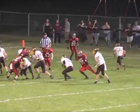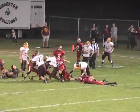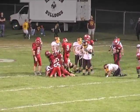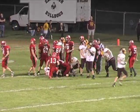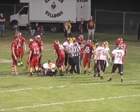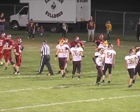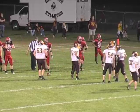Bulldogs. Handoff. Still on his feet, still powering towards the goal line. Getting down near the 5. Guillaume carries it down to the 5-yard line where it'll be second and goal.